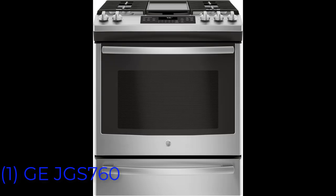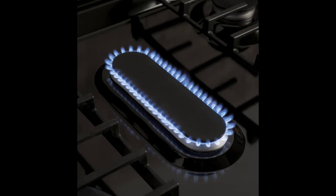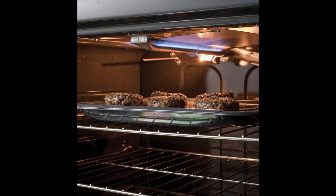Number 1. GE JGS760. The GE JGS760, as far as we can tell, has no obvious design flaws or quality control problems, and the build feels sturdy. The cooktop comes with a typical set of burners for the price, capable of all but the most extreme high temperature and low temperature tasks.